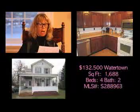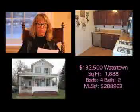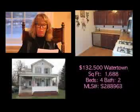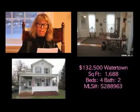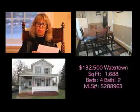Okay, and the next one is kind of near and dear to my heart. This is over on Academy Street, 647 to be exact. $132.5. Again, a lot of house for the money. 1888 square feet, built in 1900, I do believe.